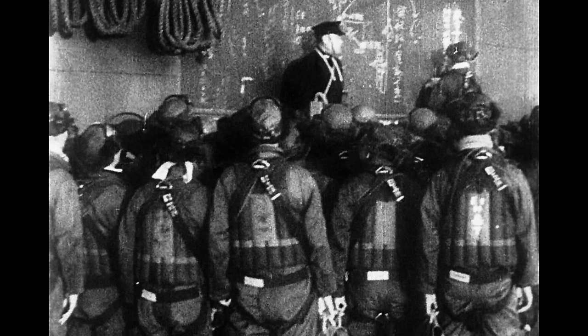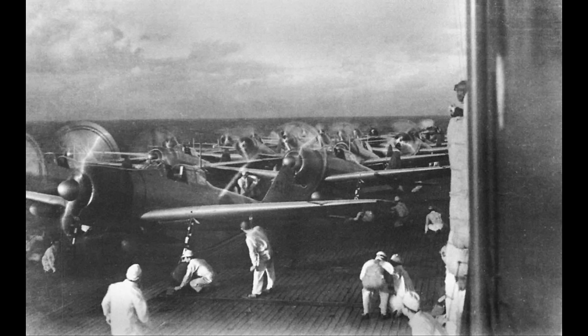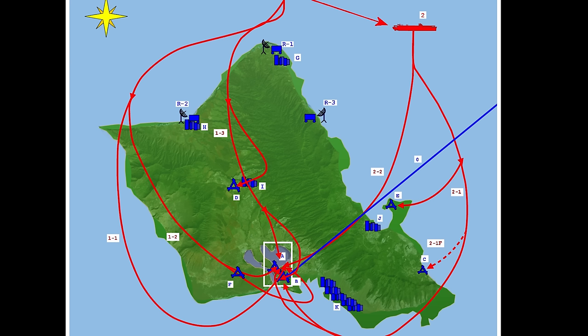This is a briefing just before takeoff on the Akagi. Another shot of the Akagi with a Zero prepping for takeoff there. This is a shot of the Zeros running up on the Akagi. It's unclear whether this is the actual attack, because the takeoffs took place at night.